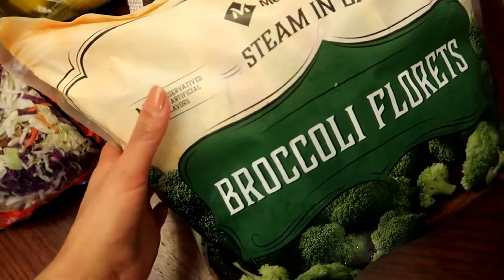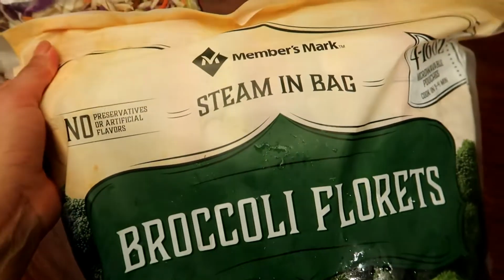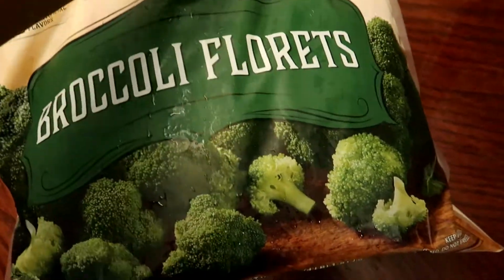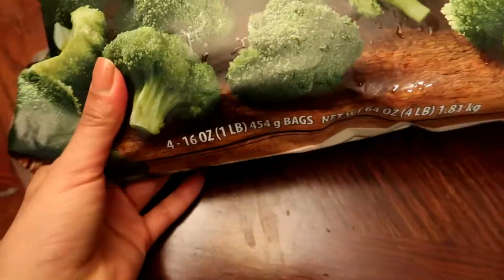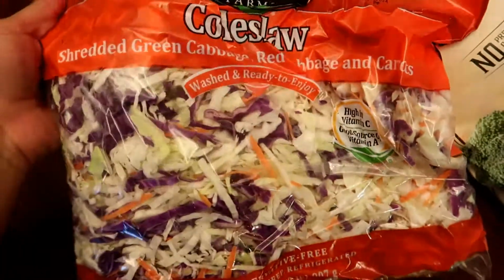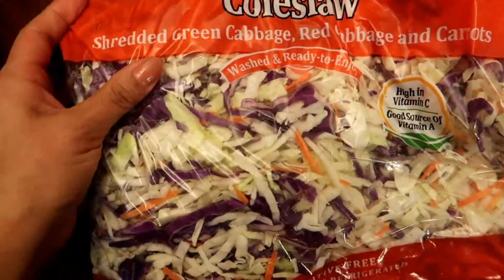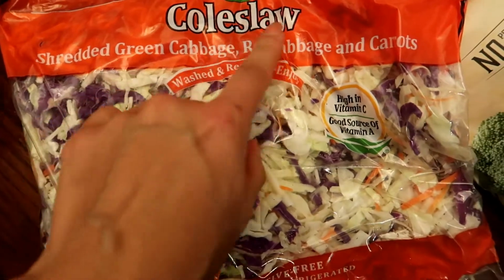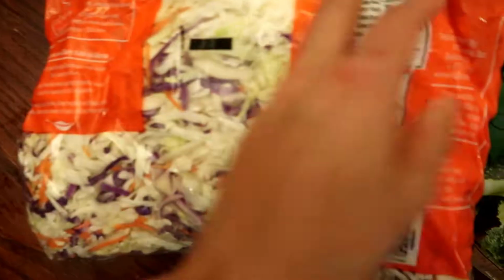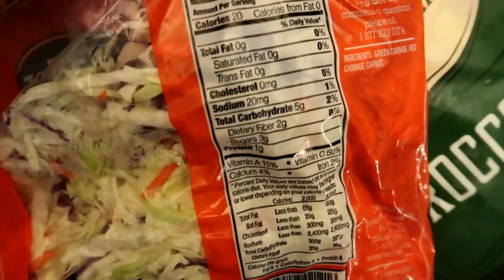All right, so on today's Sam's Club haul, I bought this Member's Mark brand Steam in a Bag Broccoli Florets, and this comes with 1 pound of broccoli florets. I also got this bag of coleslaw, and it comes with the shredded green cabbage, red cabbage, and some carrots. These are the nutritional facts. And for the broccoli florets, these are the nutritional facts.